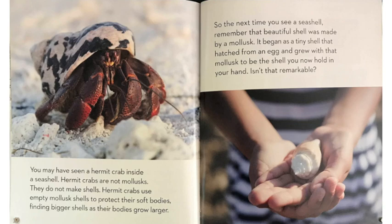So the next time you see a seashell, remember that beautiful shell was made by a mollusk. It began as a tiny shell that hatched from an egg and grew with that mollusk to be the shell you now hold in your hand. Isn't that remarkable?